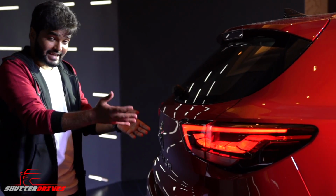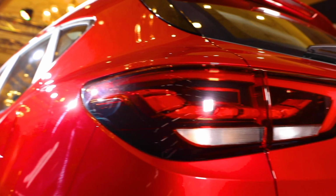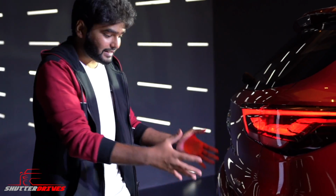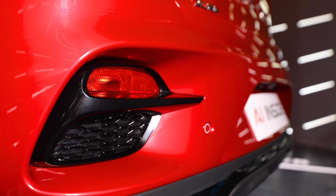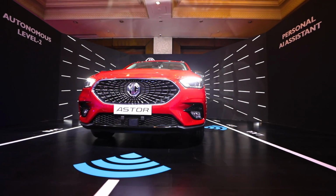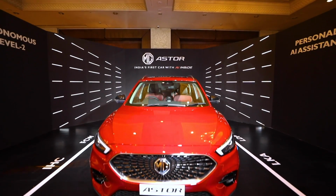We have the LED tail lamps here, which are very neatly integrated with the boot of the Astor. But apart from that, if there's something to be spoken about in this car which is quite unique to this itself, it's the ADAS sensors that are integrated inside the rear bumper. And sources say that the ADAS 2.0 of the MG Astor is going to be one of the most advanced autonomous driving techniques we have ever seen on a car in the Indian market.